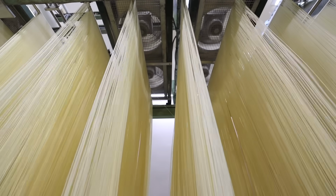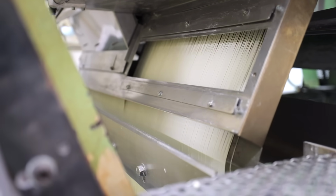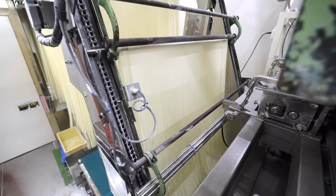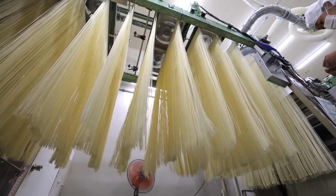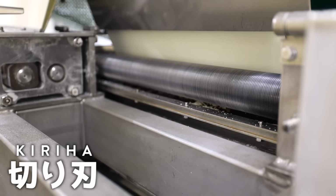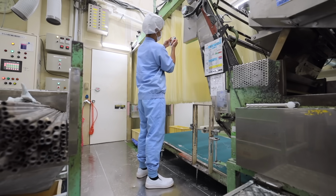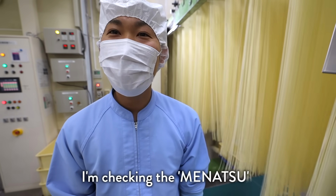When it reaches the final roller stage, the noodles are automatically cut with a threaded roller, hung on metal poles, and then readied for the drying process. The factory switches between 11 different threaded rollers called kiriha to produce various types of noodles. What's going on here? Let's find out. Hi, what are you doing?